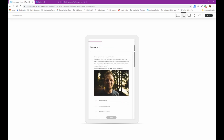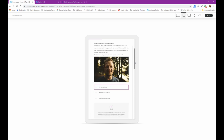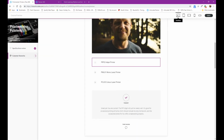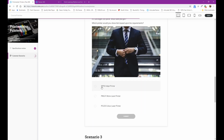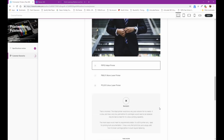And in the scenarios, they get given, here's the customer, which one of those particular products would best suit this customer's needs. And when they make that selection and submit it, it'll give them feedback to help them embed that knowledge again. So why is this particular printer the best one for them? It's because it meets these particular needs of the customer. If they select the incorrect one, so we move down to our next scenario here, it'll actually give them feedback on why that's not a good match for their needs, but it'll also assist them in learning and applying that knowledge about that brand new product range they've just looked at.